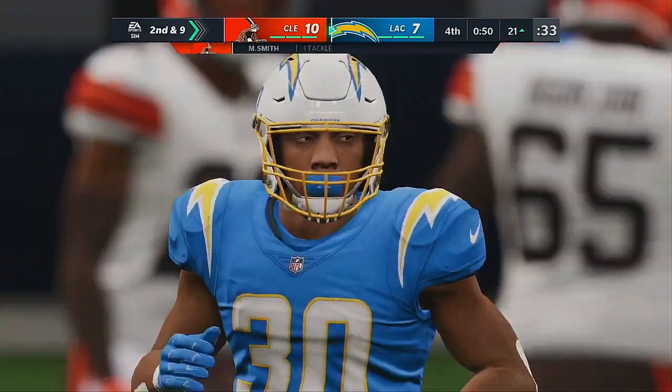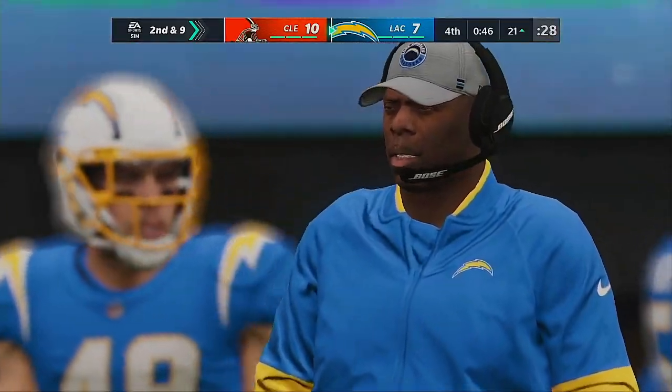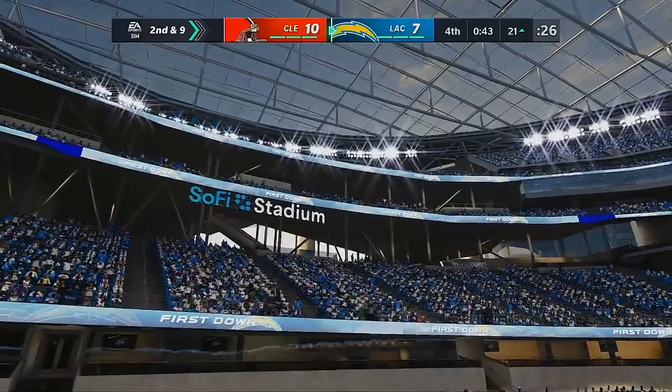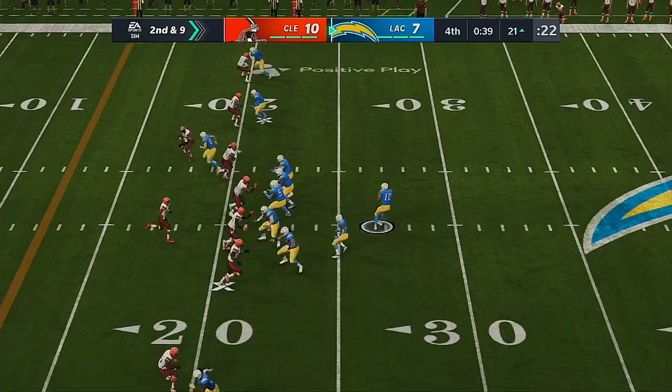Clock's under a minute. Still plenty of time, partner. They have all 3 timeouts. That means they have plenty of options in their play calling and where they target on the field. They can throw it downfield, maybe even in the middle, and use their timeouts. Now Herbert's got to get him to the line in a hurry.